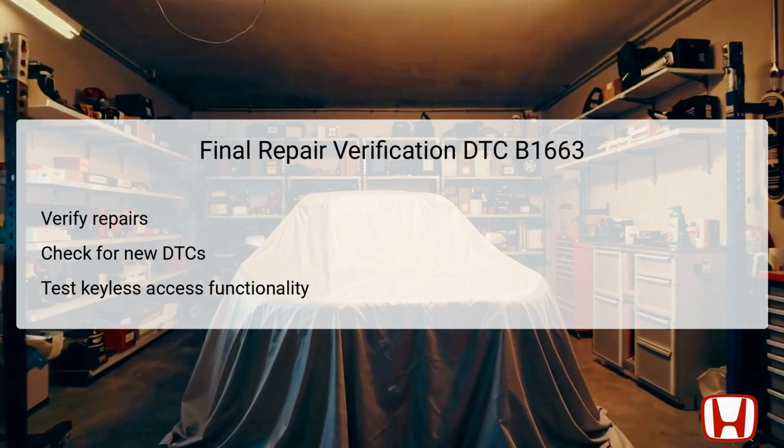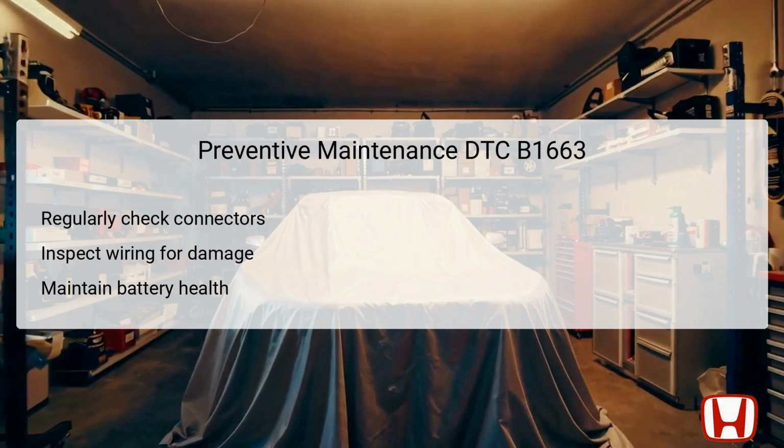Ensuring that the keyless access features work seamlessly confirms the successful resolution of the DTC and reinstates the full functionality of the Honda CRV. Preventive maintenance is essential in prolonging the lifespan of electronic components and minimizing future issues like those presented by DTC B1663. Regularly checking electrical connectors, ensuring they are clean and free from corrosion, will help maintain strong electrical connections. It's equally important to periodically inspect the wiring for damage.